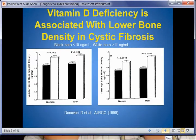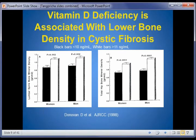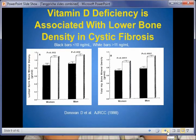It's been known for quite some time that vitamin D deficiency is associated with poor bone health in CF. This is data from 1998 showing that patients with very low vitamin D status, less than 10 nanograms per ml, or the conversion is 25 nanomole per liter, had lower bone density, the lumbar spine in both men and women with CF, as well as total hip bone density was much lower in those CF patients with low vitamin D status.